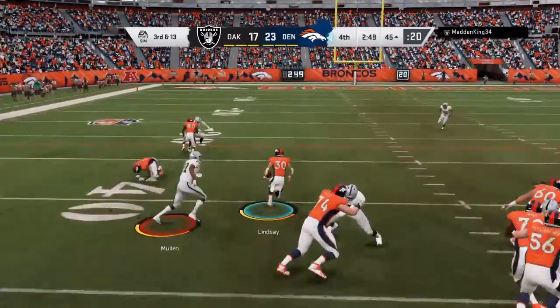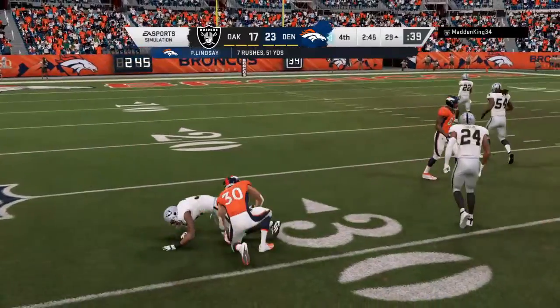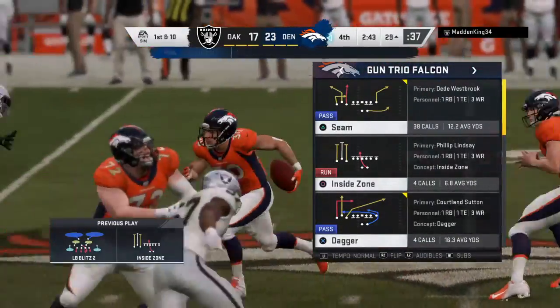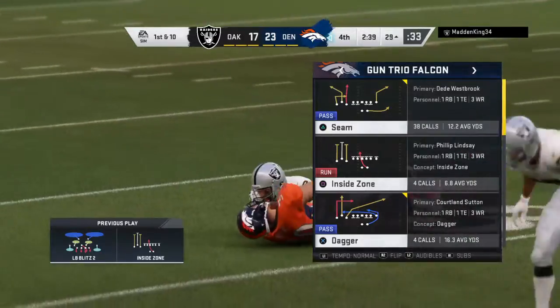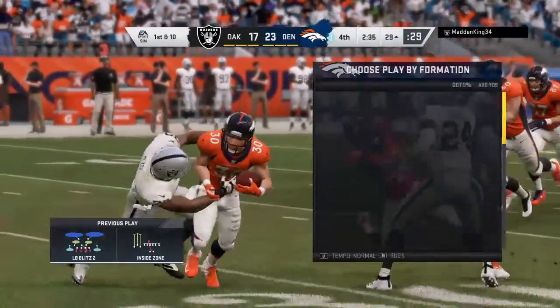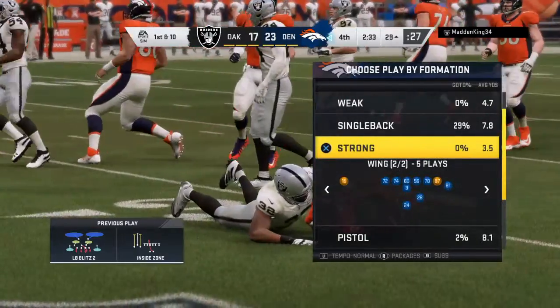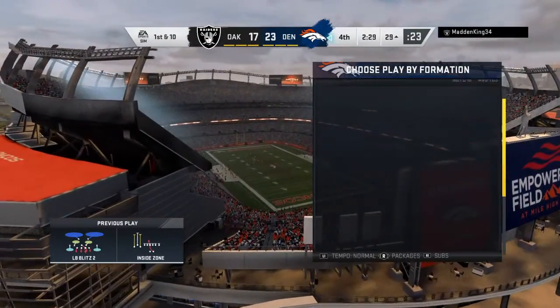A run with Lindsey out of the gun. He's got the first down here inside the 30 and down to the 29-yard line. 17 yards for the Broncos there as they've got themselves a first down. Now, this is an example of breaking down a defense because on a lot of these runs, he's getting past the point of attack, and guess what he's doing? Forcing the secondary guys to have to make a lot of tackles.